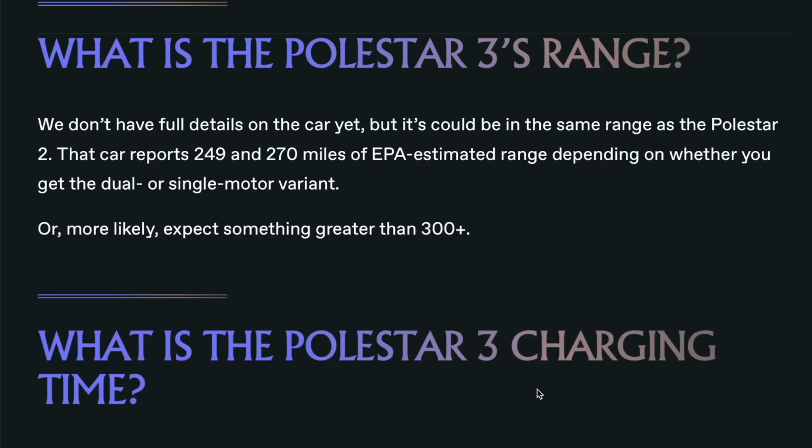Whenever we do evaluate Polestar, its range and its efficiency, we don't know quite details yet, but what we do know is that it could have the same range as the Polestar 2, which is anywhere from about 250 to 270 miles per range on a single charge. Now, that does depend if you get the dual or single motor variant. The same thing will be in the Polestar 3.